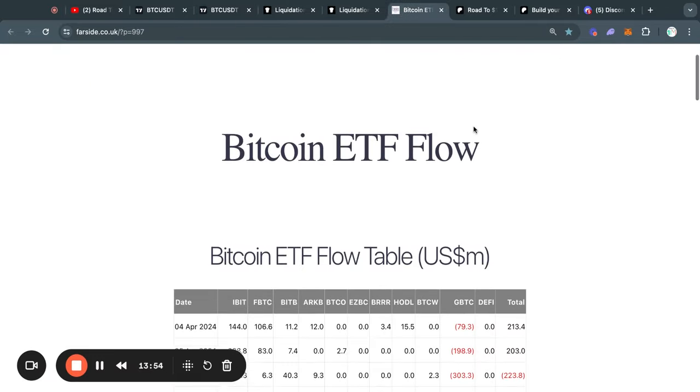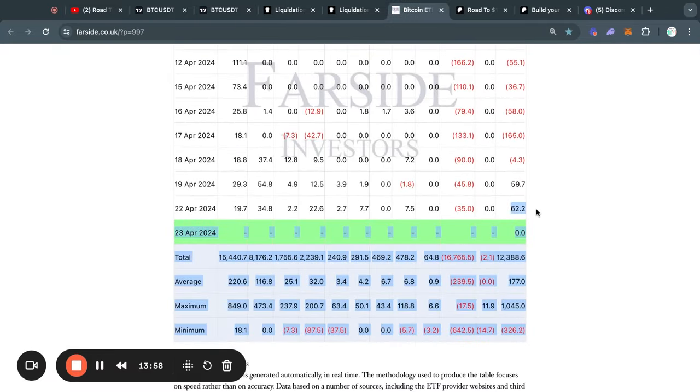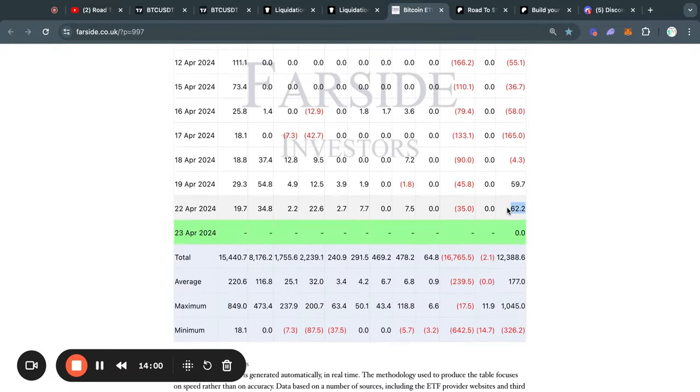Moving on to the Bitcoin ETF inflows for today. On Monday, we saw a net inflow of $62 million, with most of the ETFs actually being net buyers again, except for the Grayscale Bitcoin ETF, which sold about $35 million worth of Bitcoin on Monday.